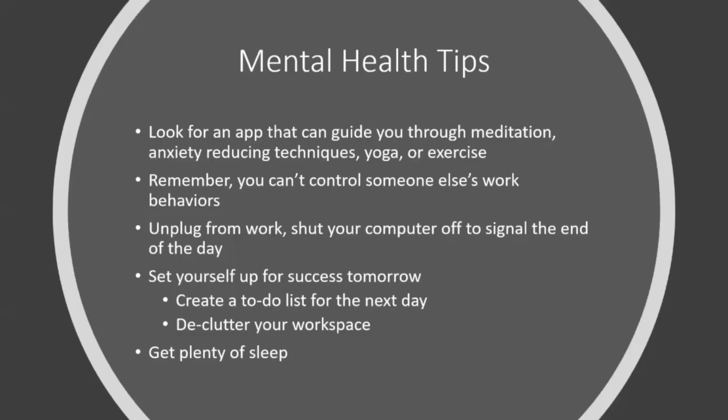Finally, to wrap up the mental health section, let's look at some tips to help you maintain your mental health. First of all, look for an app that can guide you through meditation, anxiety-reducing techniques, yoga, or exercise. There's tons of apps out there. There's lots of free apps. There's even free YouTube videos, things online, Facebook groups that you can add yourself to. Just look out there for some resources that can help you with those techniques.